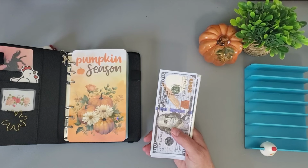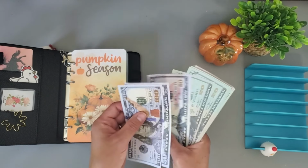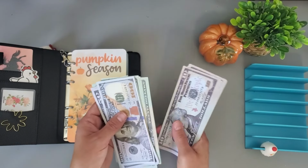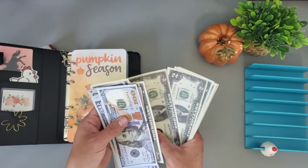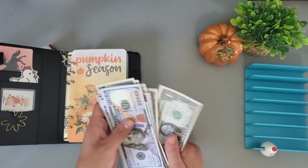Today we're going to be doing my mandatory savings challenges, and we have 525, 1, 52, 20, 40, 60, 83, 20, 40, 60, 84, 10, 20, 30, 40, 50, 60, 70, 80, 95, 2, 4, 6, 8, 10, 2, 4, 6, 8, 20, 1, 2, 3, 4, 5.